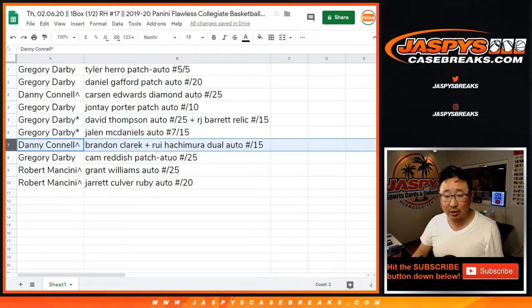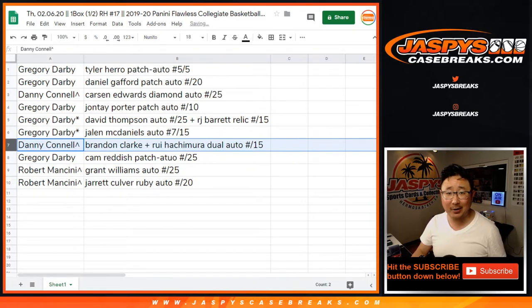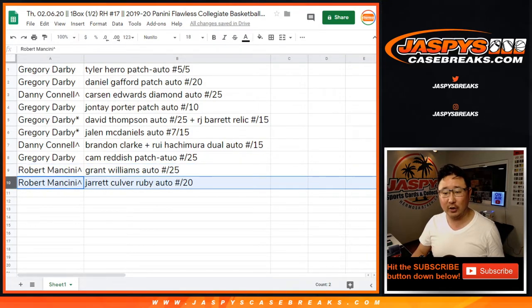Danny with the Brandon Clark. Not Cleric. Clark and the Hachimura dual autograph to 15. Greg with the Cam Reddish patch auto 25. Robert with the Grant Williams 25. And the Jarrett Culver to 20 as well.